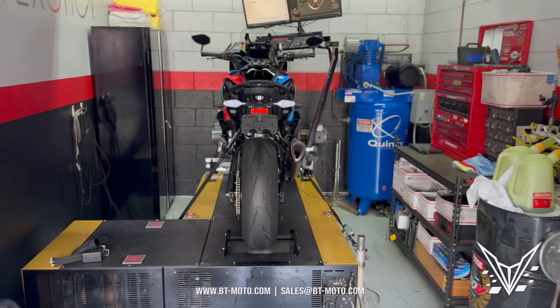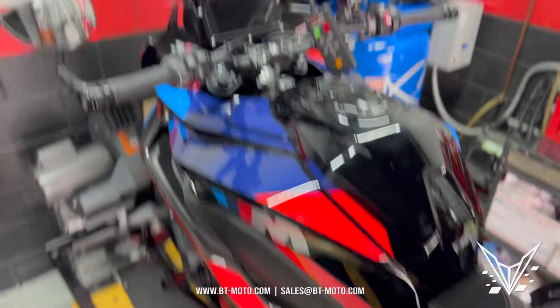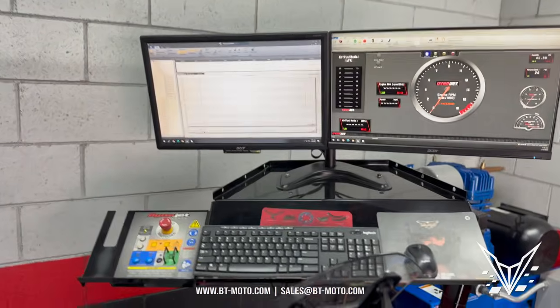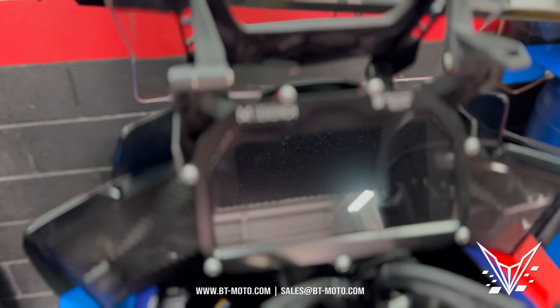So we've got the M1000XR on the dyno right now. We're gonna do some runs with her, see what she does. She's all set up. They even got this nice screen protector. I can get a focus on it. It says Motorsport Exotic on it.